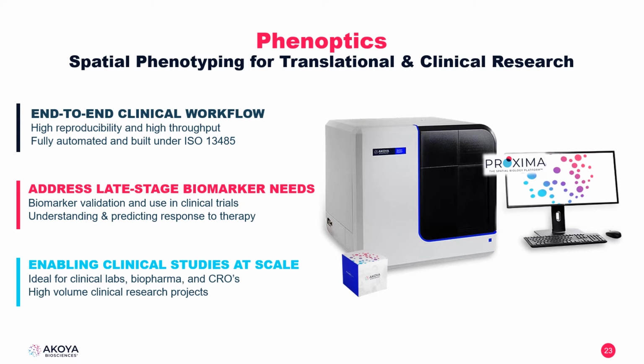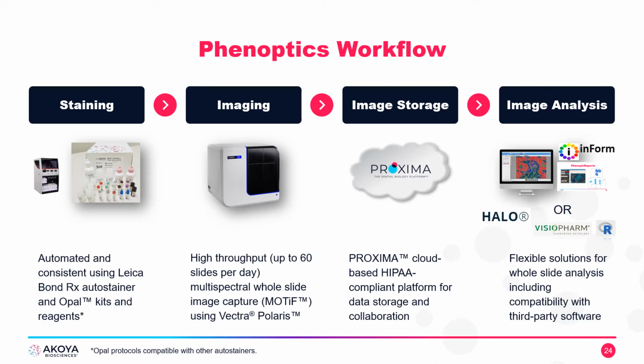Our Vectra Polaris has been built from the ground up to fit clinical needs and clinical research applications. We now have the medical product certification, ISO 13485, and the Vectra Polaris is more and more used in clinical trials worldwide. Here again, we provide an end-to-end solution, as our Phenoptics workflow is made of multiplexing staining reagents that we call OPAL, imaging instruments in order to perform in a very high throughput up to 8 markers per single tissue section, and a data analysis and storage software platform.